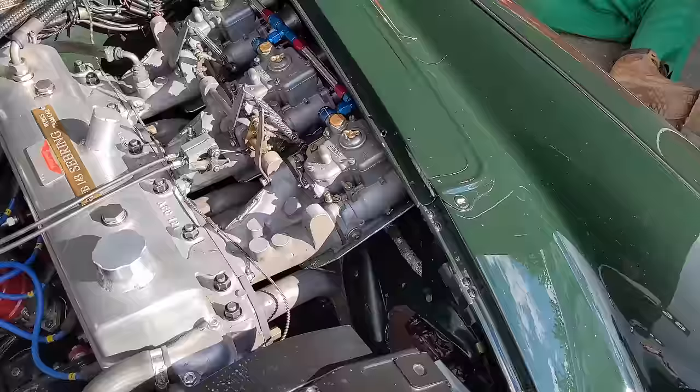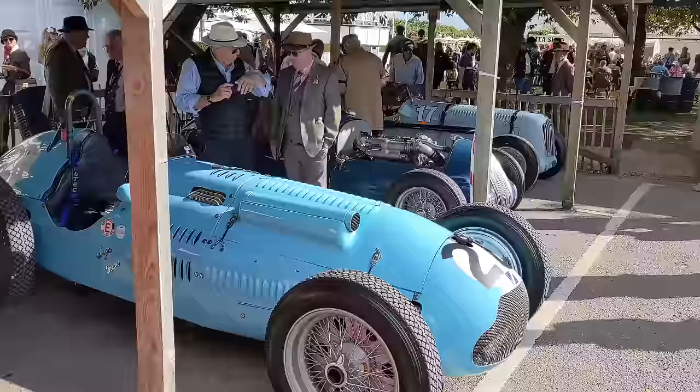And now we're going to get into pre-war, the Goodwood Trophy. Of course, I don't know a lot about. We have a Bugatti here. Look at this, Type 73C.